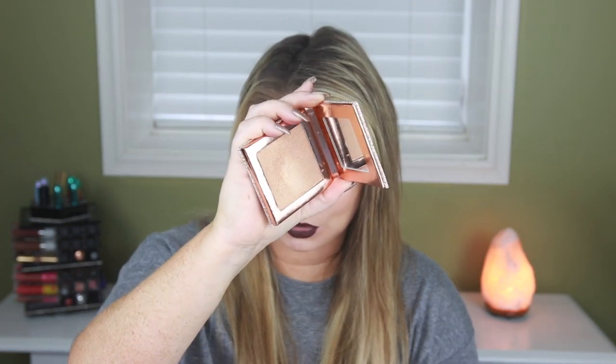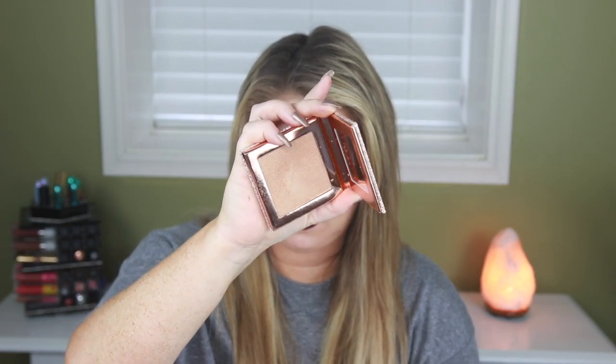So as I'm sitting here talking, let's go ahead and swatch it. This is the one I have on my face right now. I just love it. It is so pretty. It's just this nice wet look, just gorgeous. And this is what it looks like in the pan. It looks rather dark in the pan, but it doesn't come off as dark on your skin when you're wearing it. So don't let the pan color scare you.